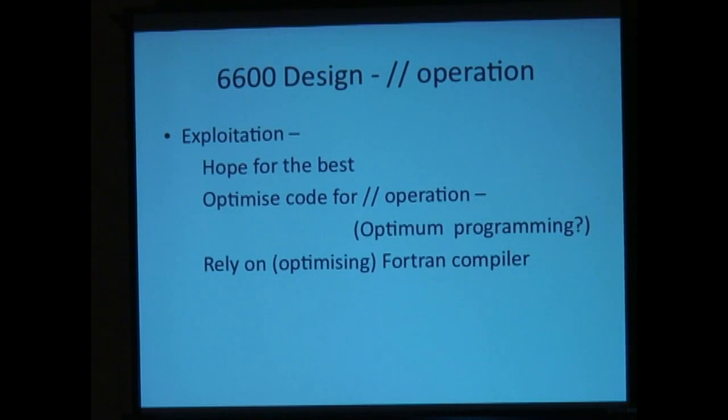So you have a choice here. You either just hope for the best and perhaps the system will work out, or you try and optimize the program for parallel operation, or you can rely on the optimizing Fortran compiler. And frankly, I know which one I'd pick.